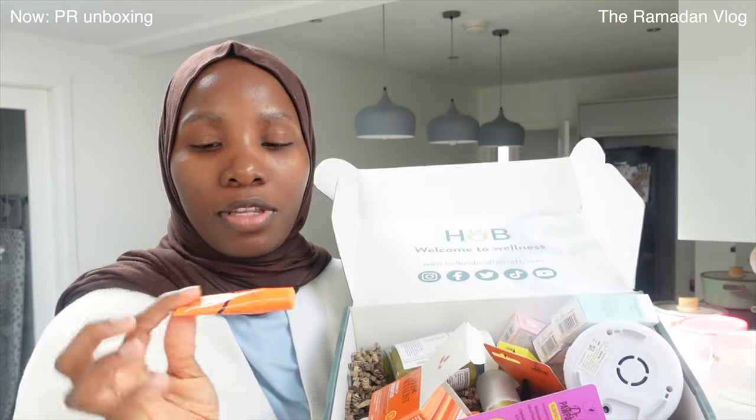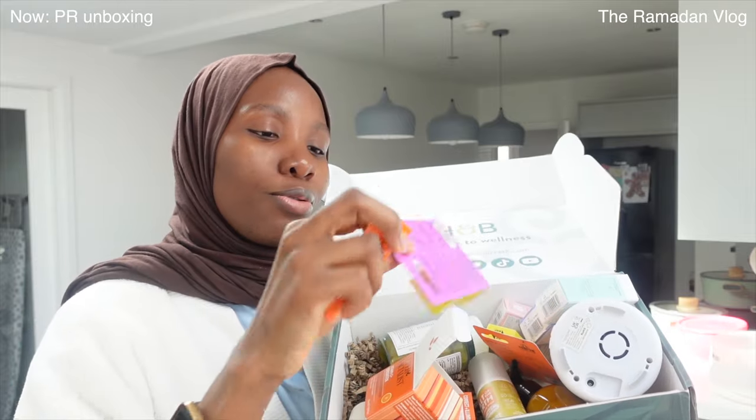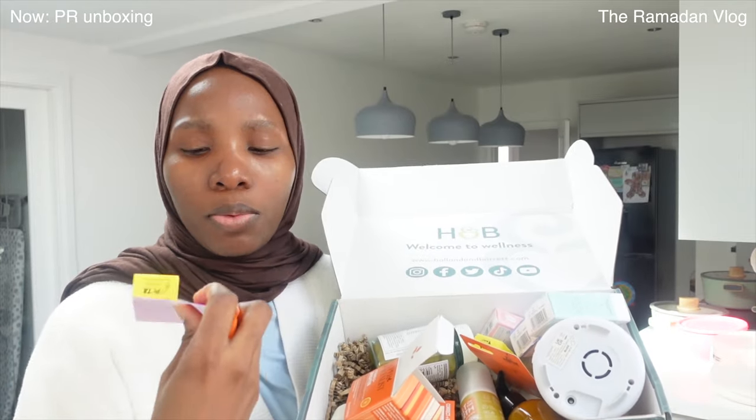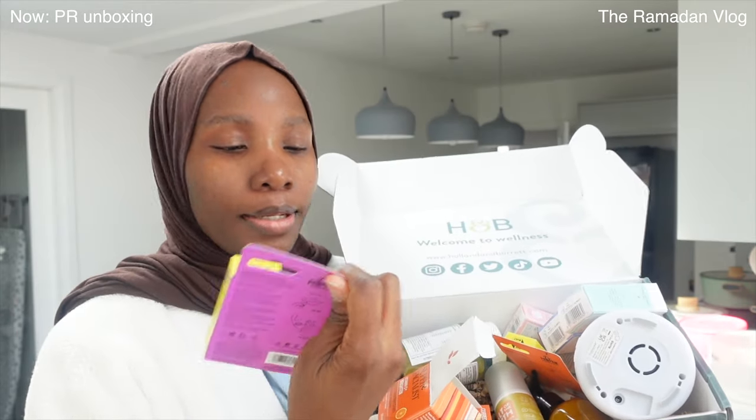It has SPF fillings. Last time they sent me something, and it has two. I didn't know they had a lip plumping one, because this one, the purple one, says lip plumping. I had no idea.